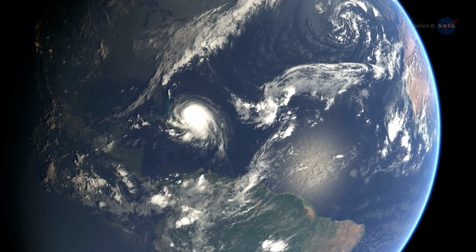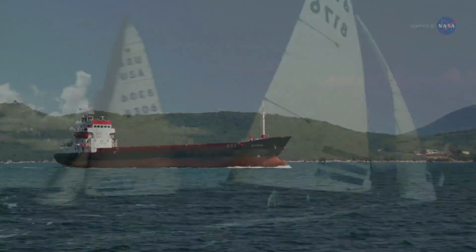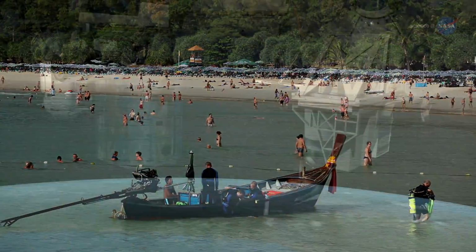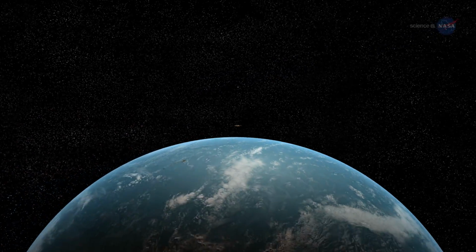Improved knowledge of impending wind and wave conditions impacts everything from large cargo ship routing to recreational boating to families vacationing along the coasts. As summer unfolds, ISS RapidScat will have a lot to do.